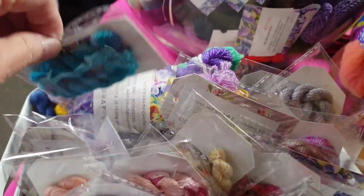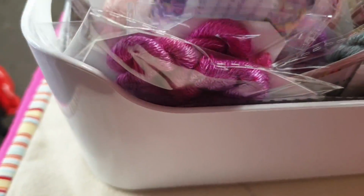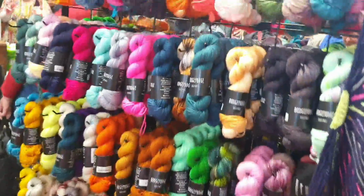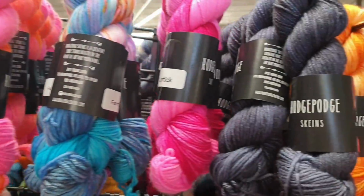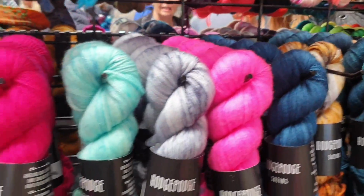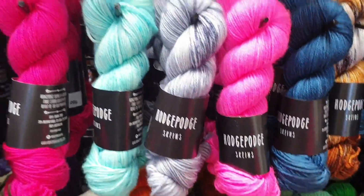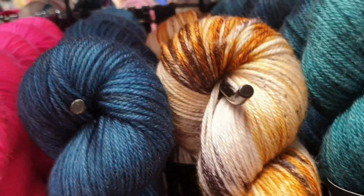Look at these beautiful minis. It's so beautiful. Silks. So beautiful. Look at these. Oh. Beautiful colours. Hodgepodge. Oh. Look at that.